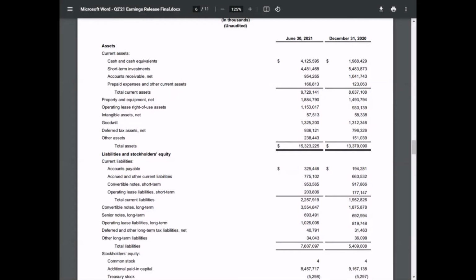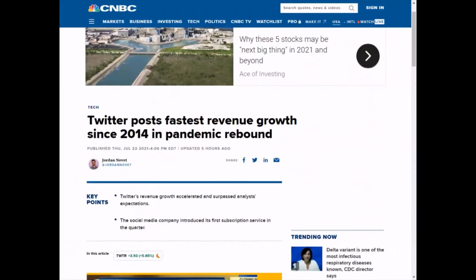Now, with all of the fundamental analysis done, I want to show you some of the news popping up for this company and how it might even affect other social media companies like Facebook, Pinterest, Snap. So let's go. All right, so according to CNBC, in this article over here, it says Twitter posts fastest revenue growth since 2014 in pandemic rebound.